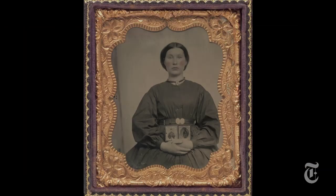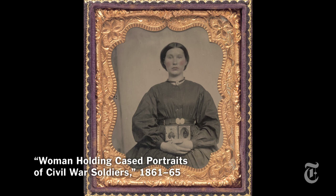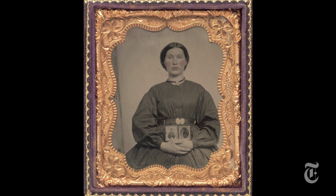In this photograph of a woman holding in her hand two pictures, we don't know if it's her brother's or her husband, but we do know that she has cradled these pictures so lovingly, and she's taken them back to the photographer's studio to sit yet again for a picture. It brings up the question about memorial.